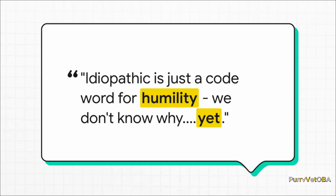And that uncertainty brings up one of my absolute favorite ideas in science. When you hear a doctor say something is idiopathic, it's not really a diagnosis. It's an admission. It's science being humble, basically saying, we have no idea yet. It's just a perfect reminder that there are still so many mysteries out there left to solve.